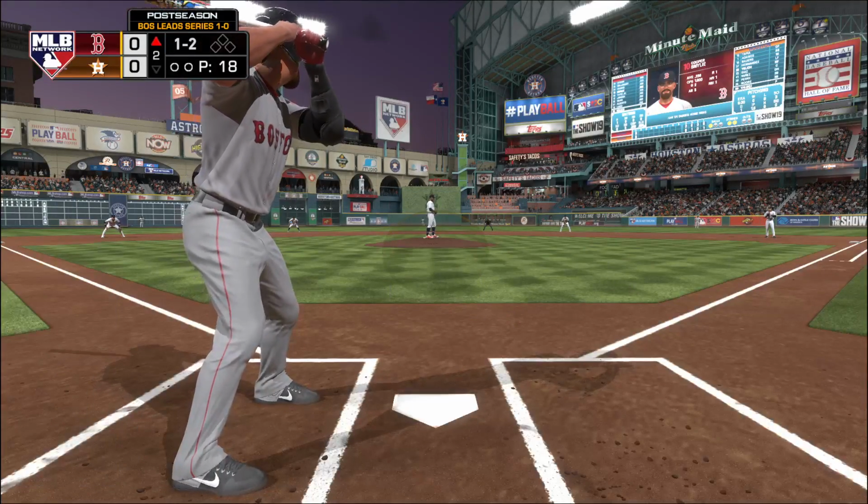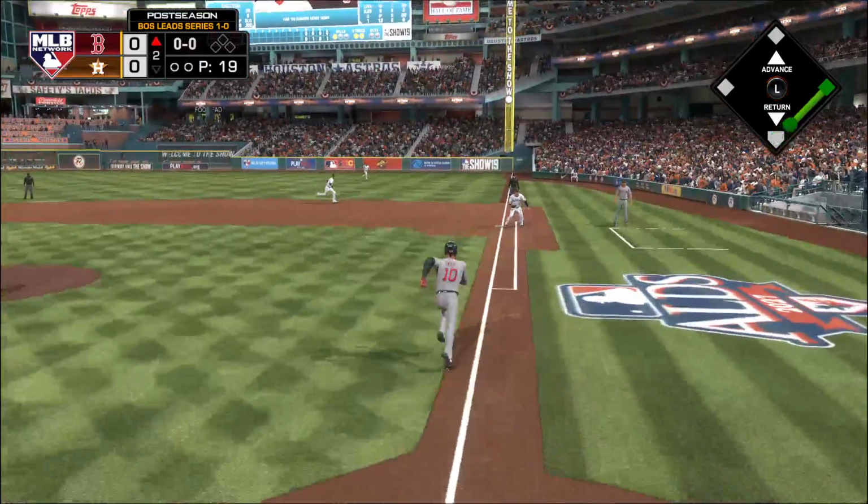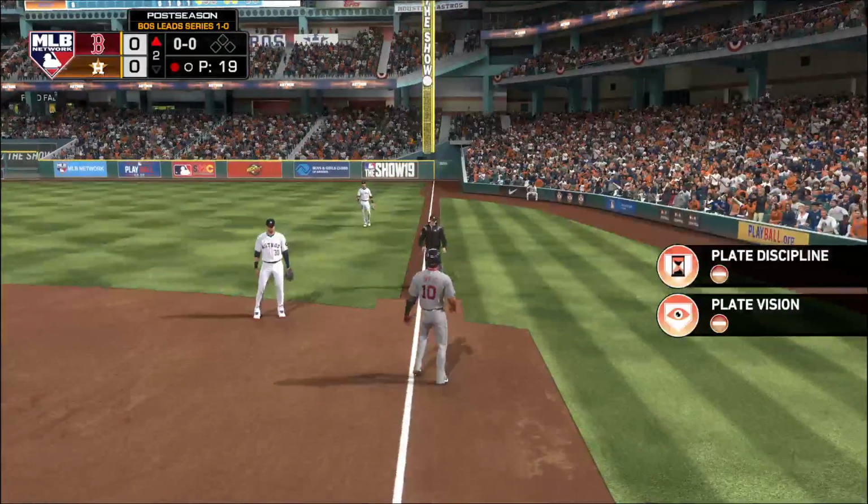The 1-2. Nasty breaking ball swung on in the dirt. Up with it, Diaz. And the throw is there to record the first out.